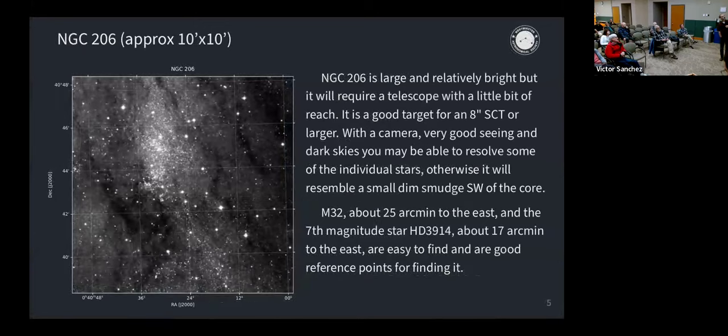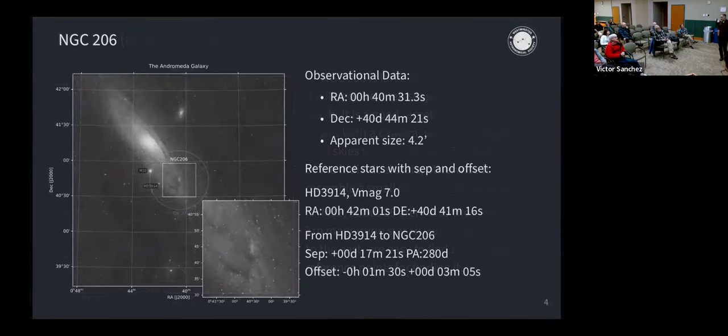There are a couple of markers you saw on there. M32 was off to the east, and there was a 7th magnitude star also. That might help you with the orientation if you're looking for it visually, because it's not really bright and it's not obvious. So you find M32, which is very bright, has a higher surface brightness than M31 does, just smaller. And HD 3914, about 7th magnitude. Those two will make a little triangle there and make it pretty easy to find.